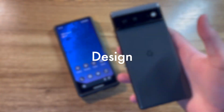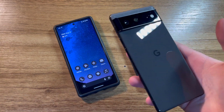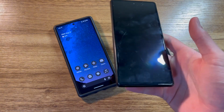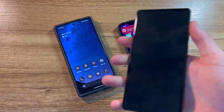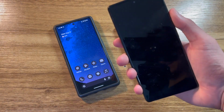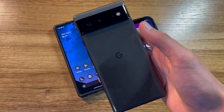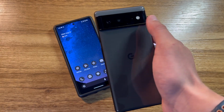Now let's talk about the design of the Google Pixel 6 for a moment. The Pixel 6, of course, has the design of most other modern flagship phones with a glass back and, of course, a glass front display. The glass back enables wireless charging. The front display is an AMOLED panel, whereas OLED and AMOLED is the standard today. And the design of the Pixel 6 is overall still very modern, doesn't look outdated at all. And this camera visor is definitely still a very futuristic looking design.